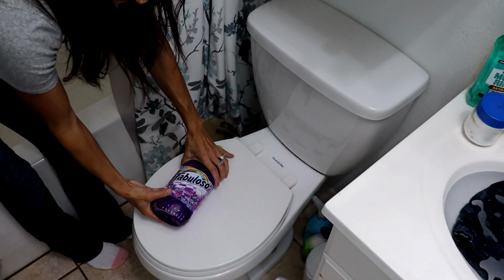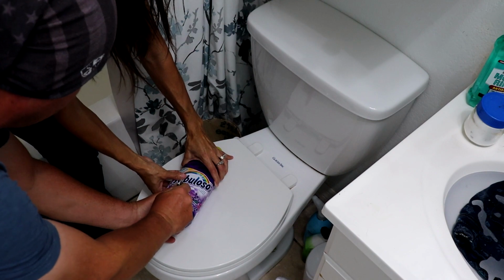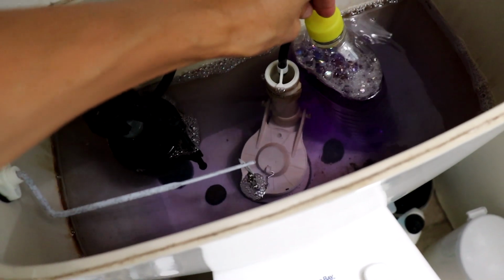Okay, here's a little trick that y'all can use for your toilet. Found this hack off of TikTok. Grab a Fabuloso bottle, poke a hole in the bottom of it, and sit it in the back of your tank. It will leak out into the water, and every time you flush it, it will leave a great scent behind so it doesn't seem like someone just used the bathroom.